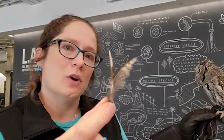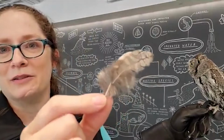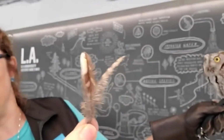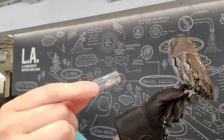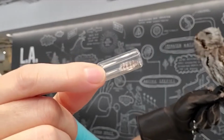So what are these for? Can you guess? To keep him warm, right? That's basically what down is really good for. But do you notice, again, beautiful patterning, each one a little bit different. One more really cute, adorable feather to show you. This is going to be hard because it's really small. It's this little feather from his face. Is that the cutest thing you've ever seen? How tiny is that?